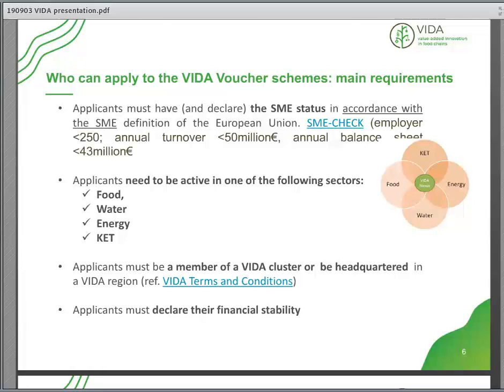The last part of this slide: applicants must declare their financial stability. Clara, do you want to mention something more specifically, or is this just a reminder for those aiming to apply for this second round?